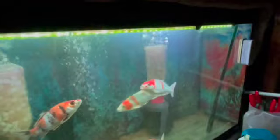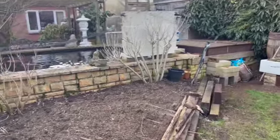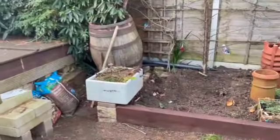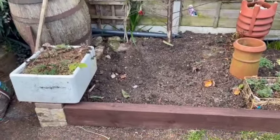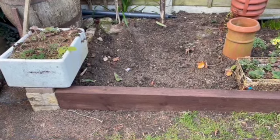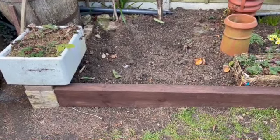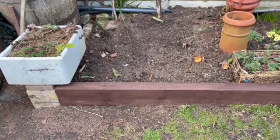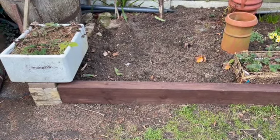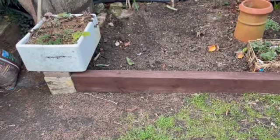Right, I'll get back to you. Now, this is the spot just here, but I want to put a 450 gallon tank for quarantine or grow on or spawn in, you name it, I could use it for it. So that's where I want to put it.